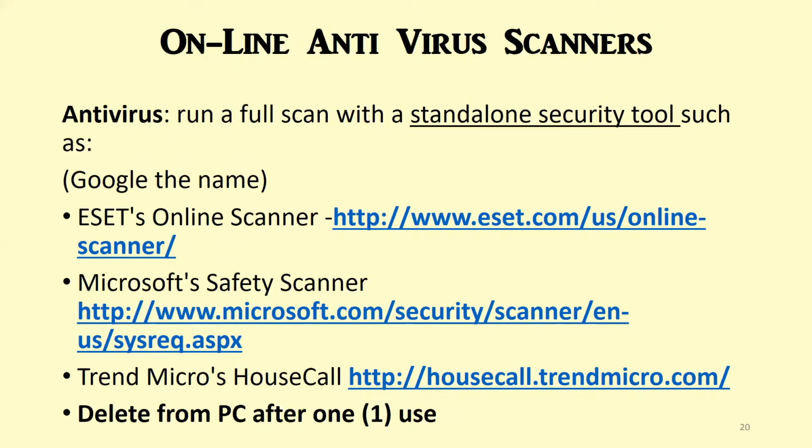I always keep these online antivirus scanners handy. In fact, I've printed this page out and I hang it not too far away from where my computer sits. I use an antivirus, no problem. But sometimes my antivirus doesn't catch something, and if I think something's a little squirrely, then I'll get one of these three scanners from the internet, and I've used all three of them, and I'll run them once. They can take a couple hours to do a full scan, but they're very complete.